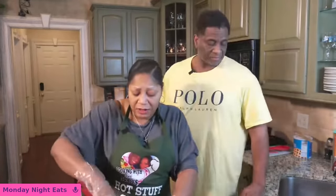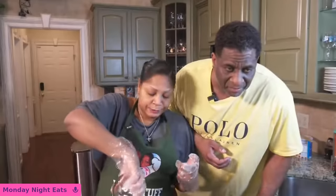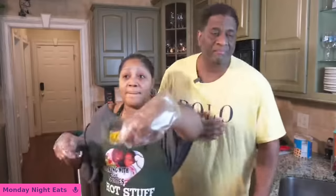Now, some people might think this is good and wet enough. Trina doesn't. Now, even though we have the crab mix from Old Bay, I still need to put an egg in there for binding, okay? Got to have a binder. So we're going to do that. Add a little bit of mustard.